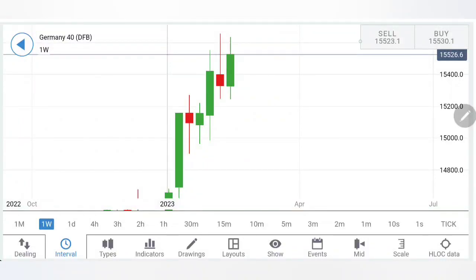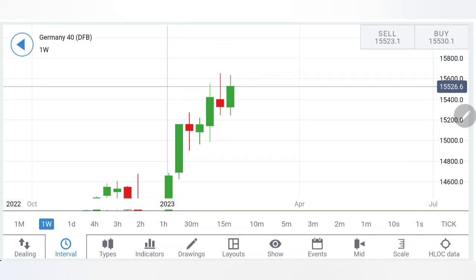Germany40 once again traded in range throughout last week with a slight bullish bias, achieving the double bottom on the weekly charts. It has given lower highs and it is trying to consolidate. Now what to expect next week? We will see with the help of charts and indicators.